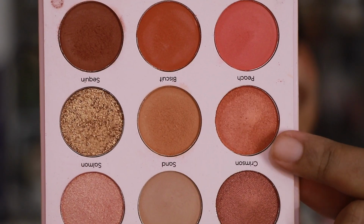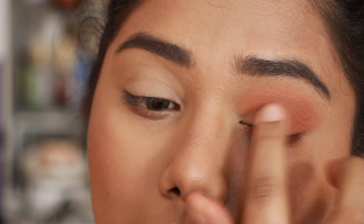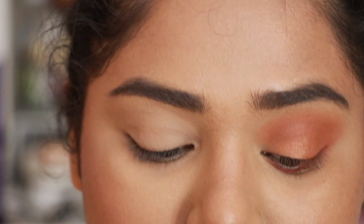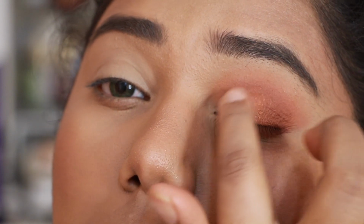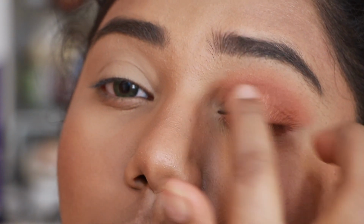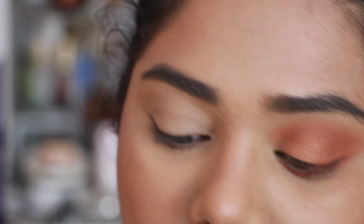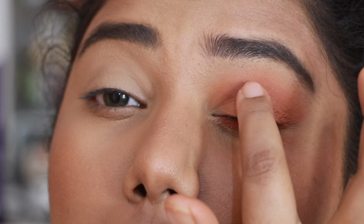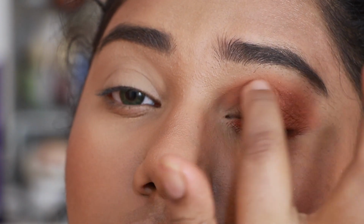So next I'm going to take this shade, which is called Peach, and I will use my finger to apply. Can you see that? There is no pigment at all. It's not that kind of shimmery shade. Yeah, it's very subtle. It has a very subtle sheen to it.